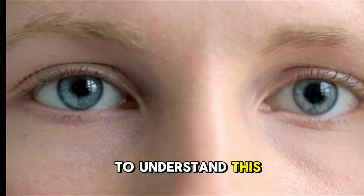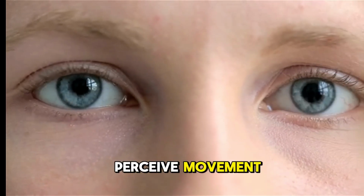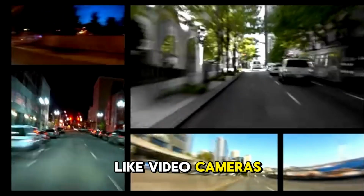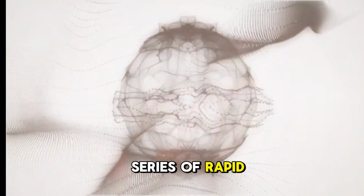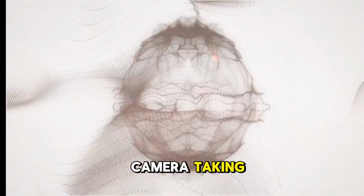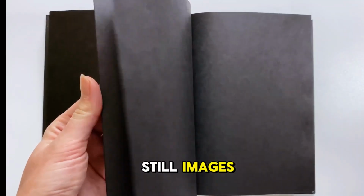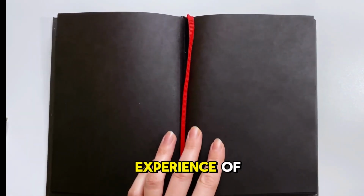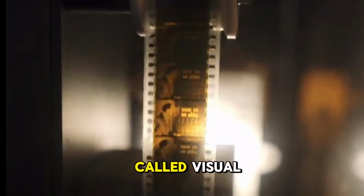To understand this gravity illusion, we first need to talk about how we perceive movement. Our eyes aren't like video cameras that record a continuous stream of information. Instead, our visual system takes a series of rapid snapshots, like a camera taking pictures in quick succession. Our brain then stitches these still images together to create the smooth experience of motion we see every day. This process is called visual processing, and it's incredibly efficient. But it has its limits.